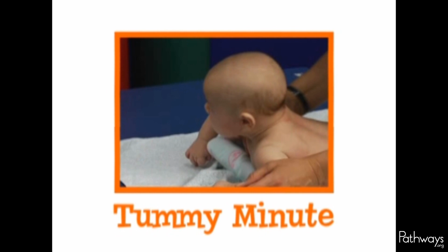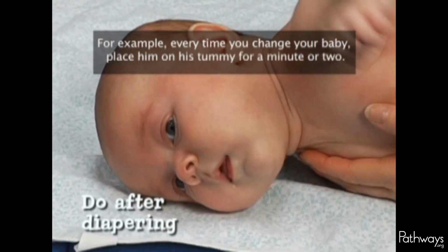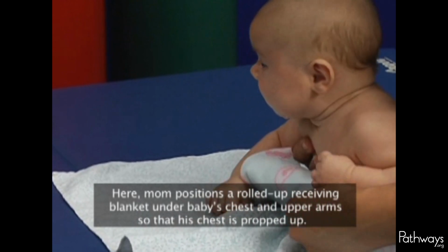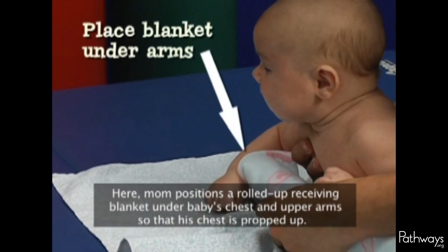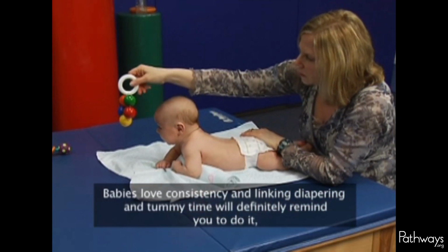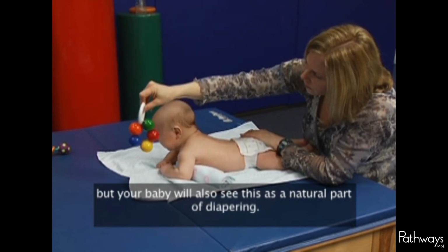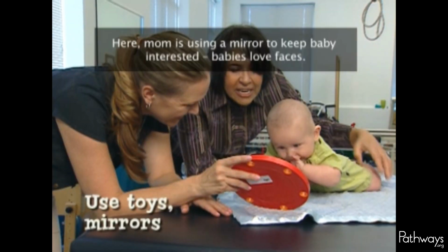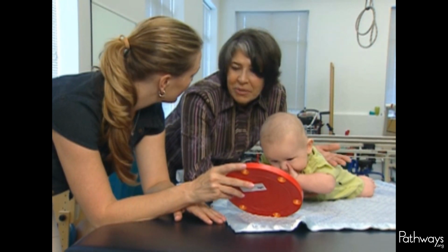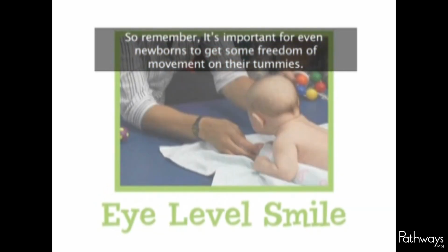Position 5, tummy minute. Start to incorporate tummy time into your daily routine. For example, every time you change your baby, place him on his tummy for a minute or two. Here, mom positions a rolled up receiving blanket under baby's chest and upper arms so that his chest is propped up. Babies love consistency, and linking diapering and tummy time will definitely remind you to do it, but your baby will also see this as a natural part of diapering. Here, mom is using a mirror to keep baby interested. Babies love faces. So remember, it's important for even newborns to get some freedom of movement on their tummies.